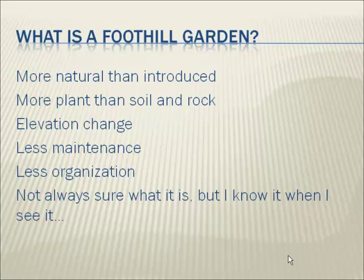So when I think of a foothill garden, this is what I think of, and it's kind of my name for it. It is a garden that is more natural than introduced, has more plants than it has rocks and soil. It also has a little bit of an elevation change. And we'll start looking at some examples here. It's less maintenance, less organization. And I don't know how to describe it.